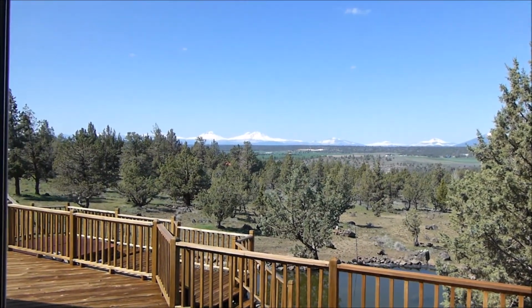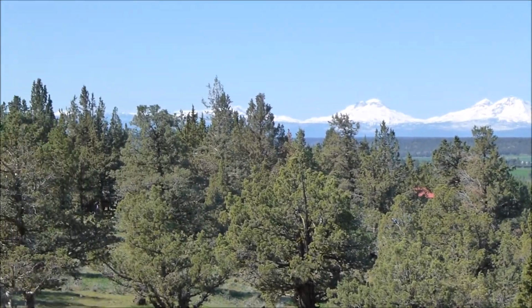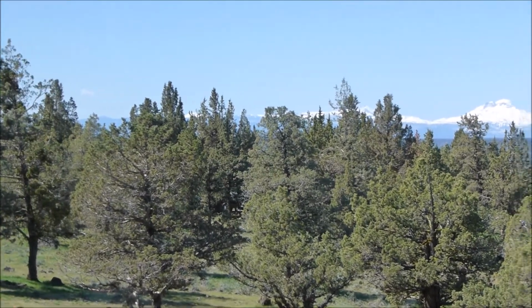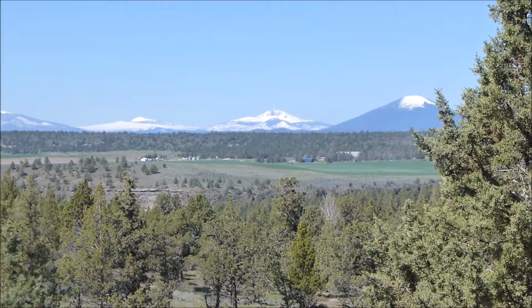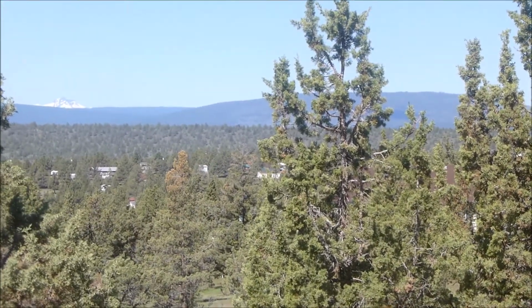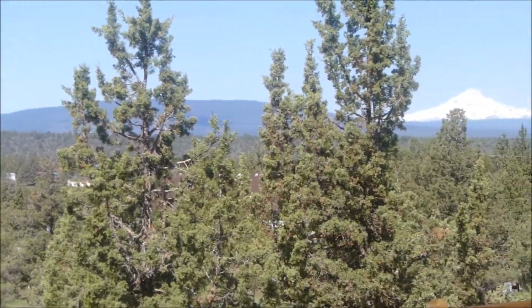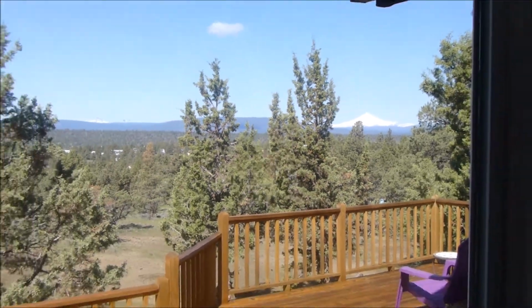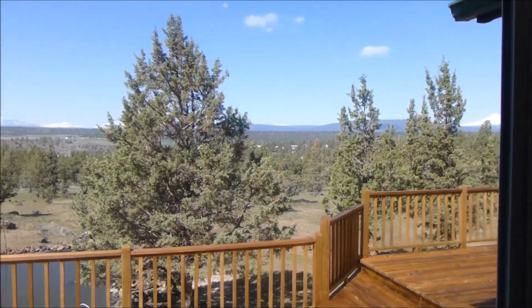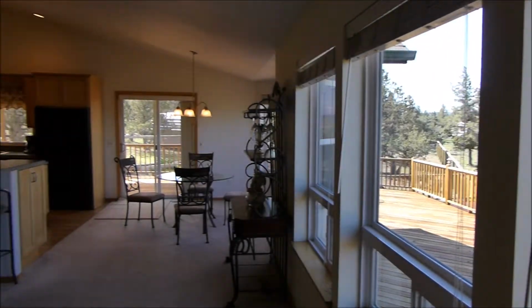So this view, you have all of the sisters there, and Bachelor behind a little juniper there, broken top, Mount Washington, and Black Butte. You can see Three Finger Jack right there, and Mount Jefferson. This view is about the same from all of the windows. And you have a huge deck to take it all in, looking across that water feature and the hot tub.